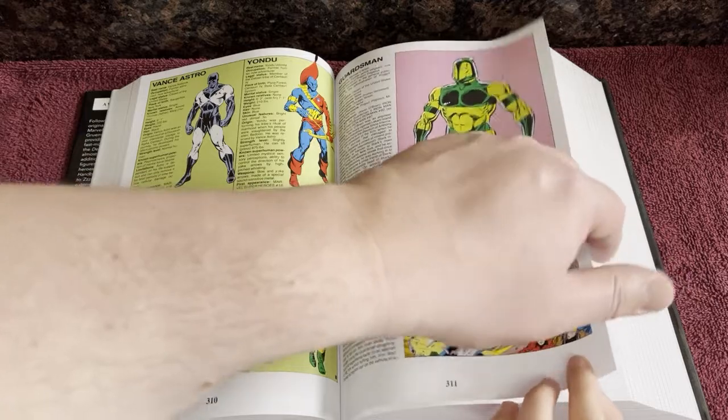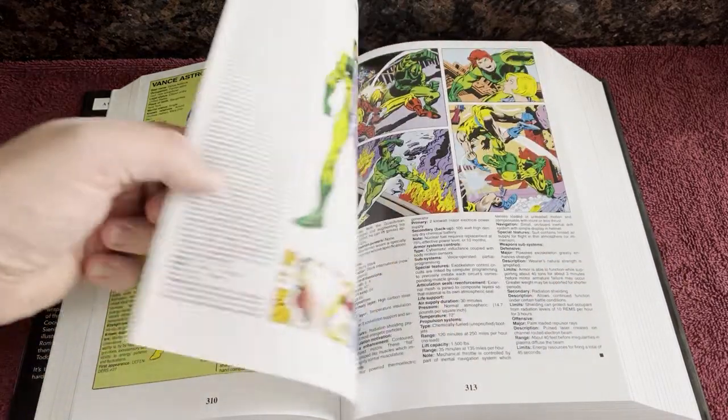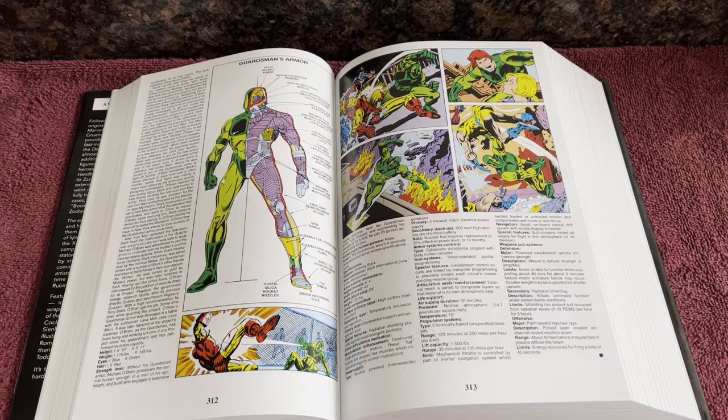Bad Guardsman. And these are kind of a generic character, like a soldier type character. But they use an armored suit.